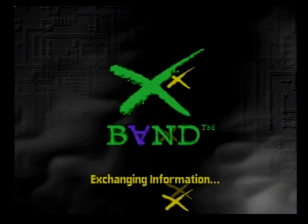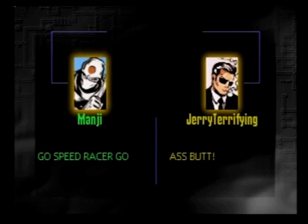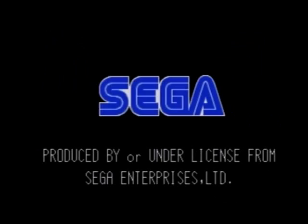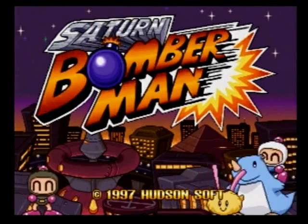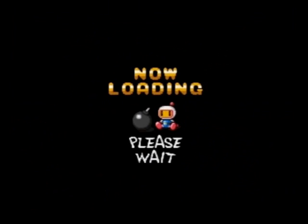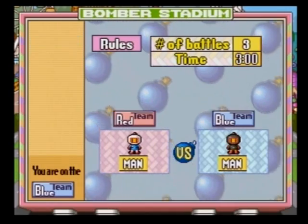Saturn Bomberman is actually the only Netlink game that supports more than 2 players. You can have 2 players on each Saturn, and that's awesome. No one's ever managed to do that. I'm pretty sure if you have 2 players on one Saturn, the other person will get paired with a bot. I believe that's possible. And the offline mode supports up to 10 players if you have 2 multi-taps. So this is definitely an amazing multiplayer game. And for the time, this is one of the very first officially supported online console games. And it's Bomberman, you know?